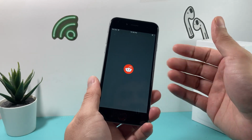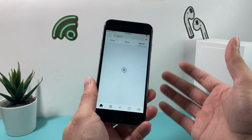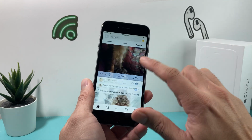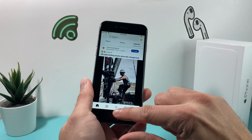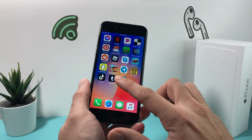But when it comes to performance, as you can see here, when I try to open up applications, sometimes you have to wait somewhere between 10 to 15 seconds before the application opens up, just because, of course, the newer apps require much more power, which the iPhone 6 just can't deliver. So those are a couple of things to mention.